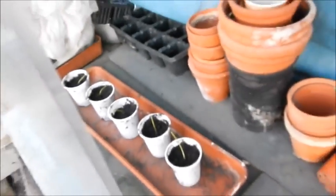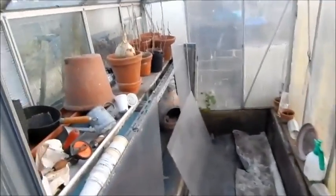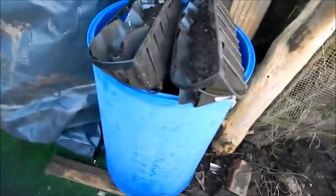They get nice thick roots on, ready to be giants. Nothing else in there to show you because it's still too cold. Everything, like I say, look in skips, you'll find all sorts, especially if you look in the right skips. And old allotments, water butts and stuff like that all the time.